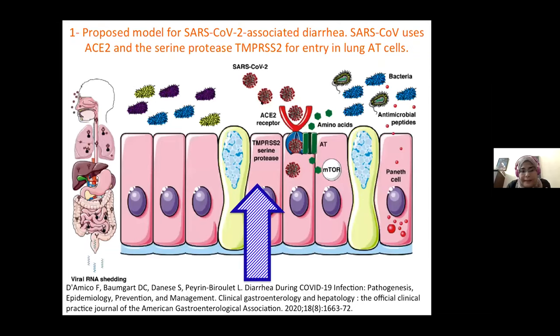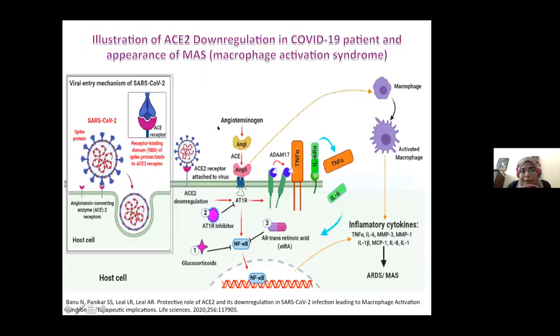The protein or enzyme are responsible for the cell entry of the virus, so the virus can enter and cause its action and be responsible for the downregulation of the ACE2 receptor and later on the activation of the inflammatory response. So the downregulation of the ACE2 is due to consumption from overactivation by the virus. The virus spike protein attaches to the ACE2 receptor and enters the cells, causing ACE2 downregulation.